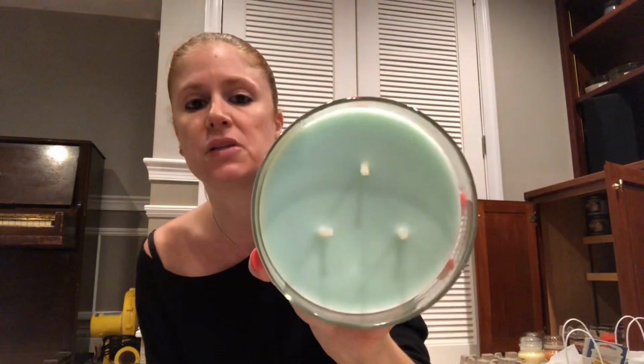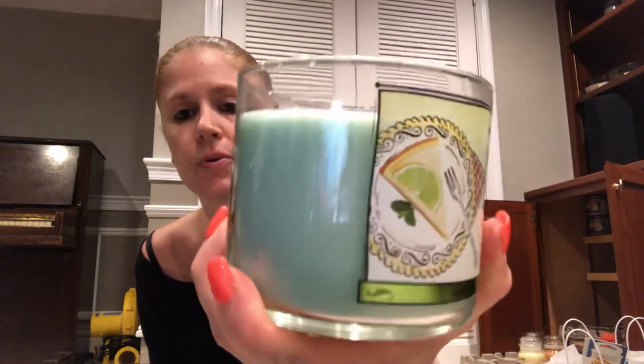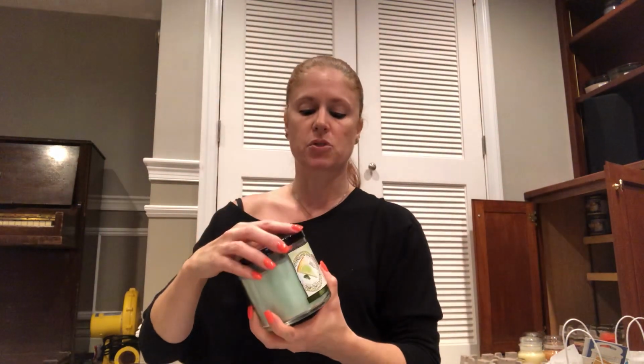It's not a sharp, bright citrus where it smacks you in the face, but it's a very, very strong candle with a very good throw. And it's like a mint green. It's so, so cute. It's not coming out as green, is it? No, it's actually coming out pretty true to life. Anyway, I enjoyed this so much, I ended up with 7. So, love, love.